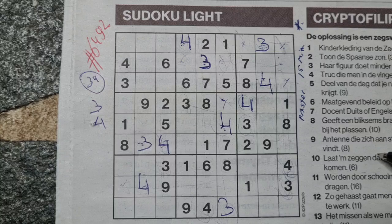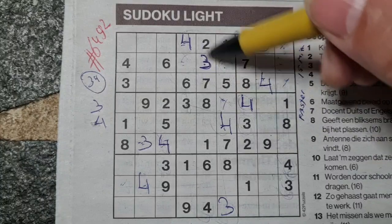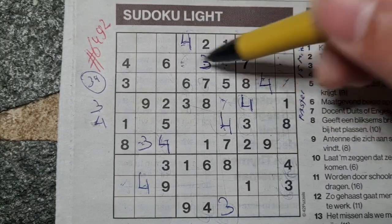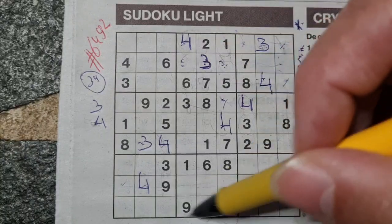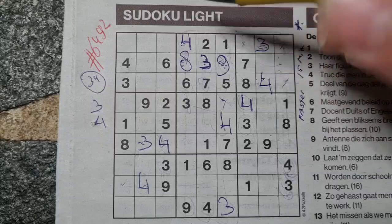Let me see. Yeah, 2 missing numbers in this big square for numbers. The 1, the 2, 3, the 4, the 5, the 6, the 7, 8 is missing, and the 9 is missing. 8 and 9. We have a 9 in this column, so no 9 there. 9 should be here, and 8 goes there.